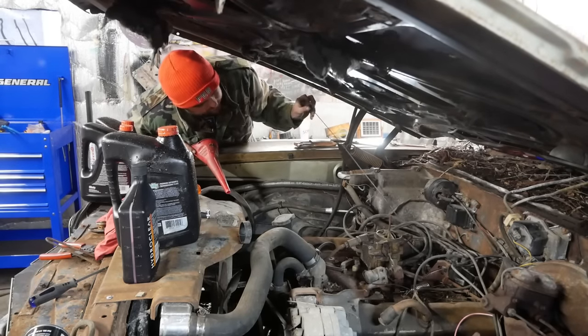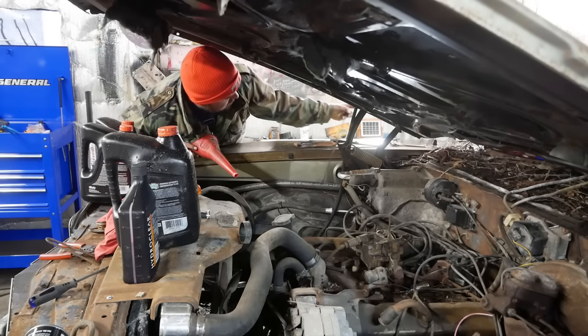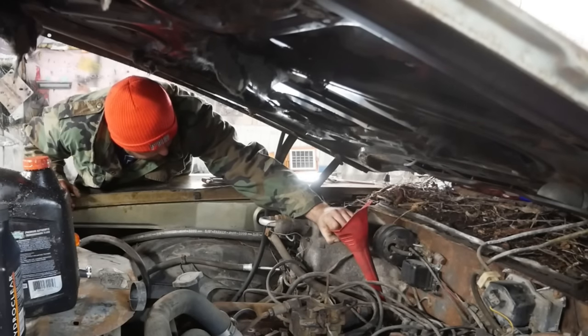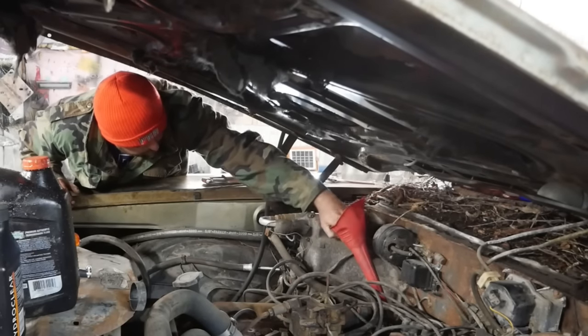Good thing I never even looked at the dipstick. Oh, there's something in it. All right, so we probably didn't do any harm, really. Are you kidding me? My funnel won't fit in there? Why is it always the little things?